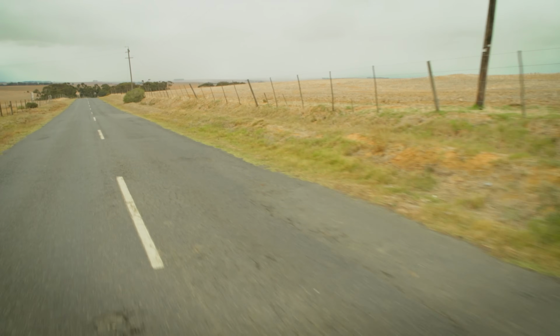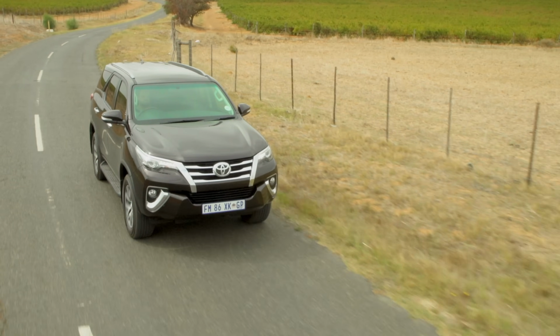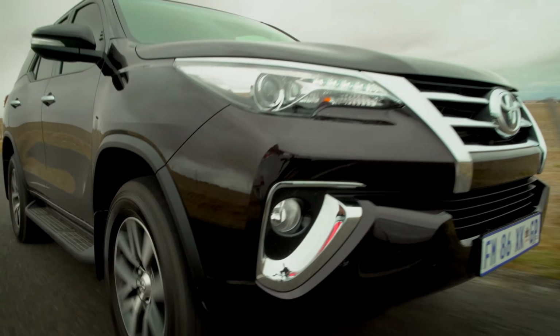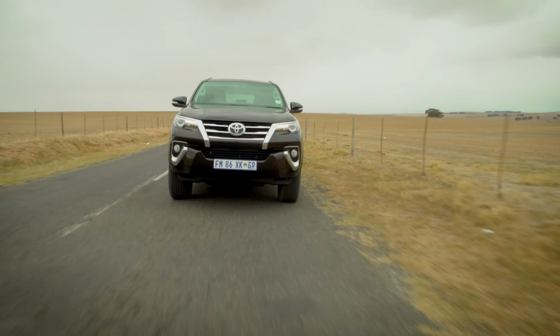Something the Fortuner is very good at is cruising. Once up to highway speed, you just bang it on cruise control and the engine sort of settles into this very relaxed gait, and it just feels very comfortable, very easy to do long distances. And with an 80-litre tank and a fuel consumption that runs at about under 10 litres per 100, that means you should be able to do about 800 kilometers between fill-ups. So that's easy Joburg to Durban.